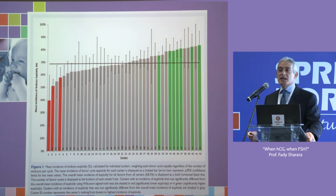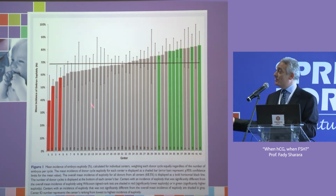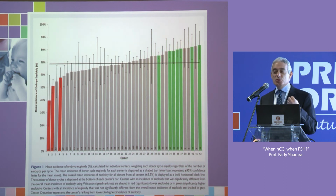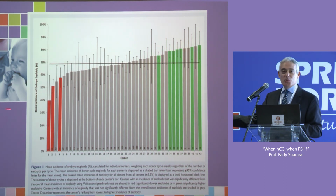So what's the second characteristic? How you stimulate. These are donors. If there's a trend, if your program is one that does freeze all, what do they do? They're going extremely aggressively. They want to get as many eggs as they can. They want to get 35, 40 eggs. And when you do this, what do you do to your eggs? You're going to make them more aneuploid.